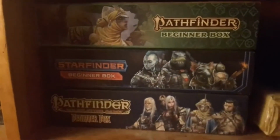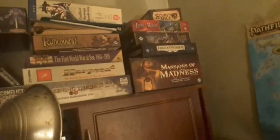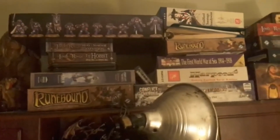Yeah, got some starter boxes, card sets, various games. Of course, my painting area. Got duct tape on there. Gotta have duct tape. I don't know why that's sitting there. A lamp. Some of my other board games. Scurvy dice. Painting projects. And so on and so forth.